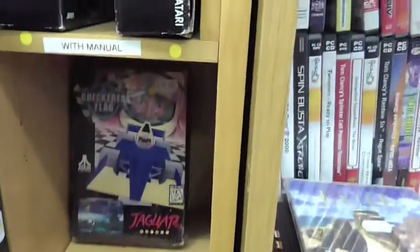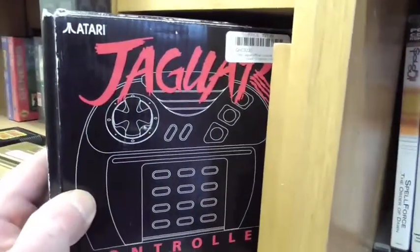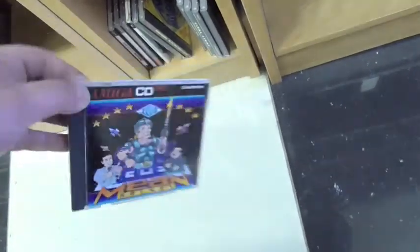Atari Lynx games. There's Jaguar. It's a Jaguar controller. Pricey Jaguar controllers. Iron Soldier. Another Retrogame pad. You can have a good deal as well. An N64 game pad, it's not that rubbish. N64 classic controller. And what are these ones? Amiga CD32.